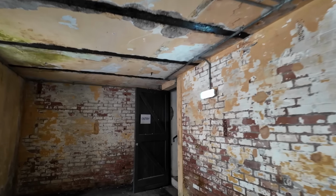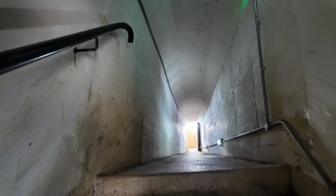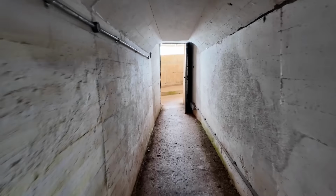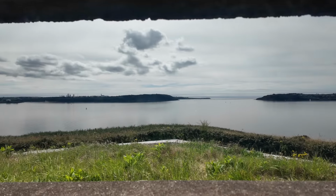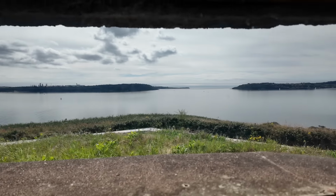Says entry on this side. I'm not sure what we're getting into. Speaking of paranormal activity, feels a little spooky in here. I was going to say, I wonder if there's another gun position here. I don't think you would have a very big gun in here, but the way they built the hill up was with no trees and flat, so if somebody did make it here, you would have gunmen protecting this position.